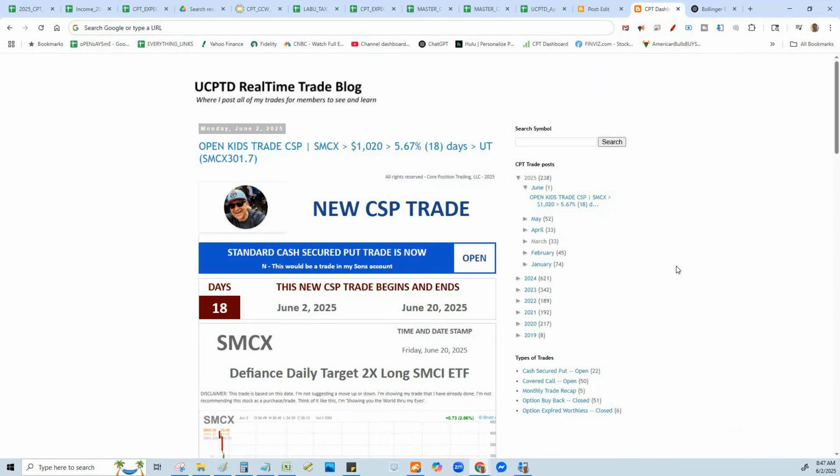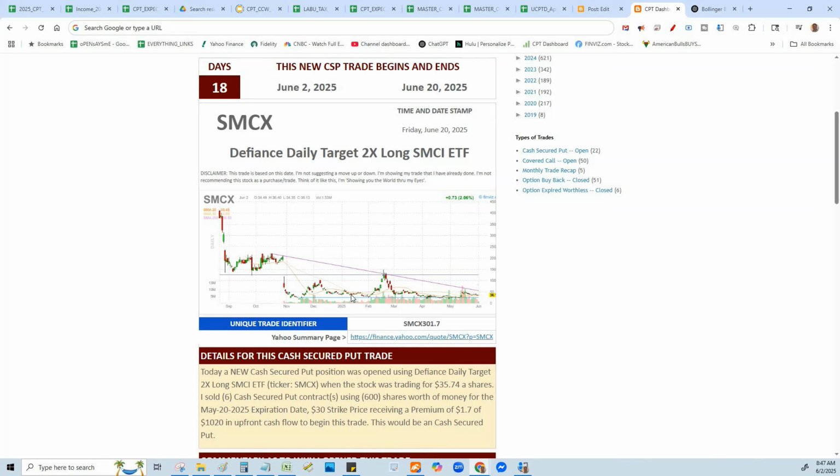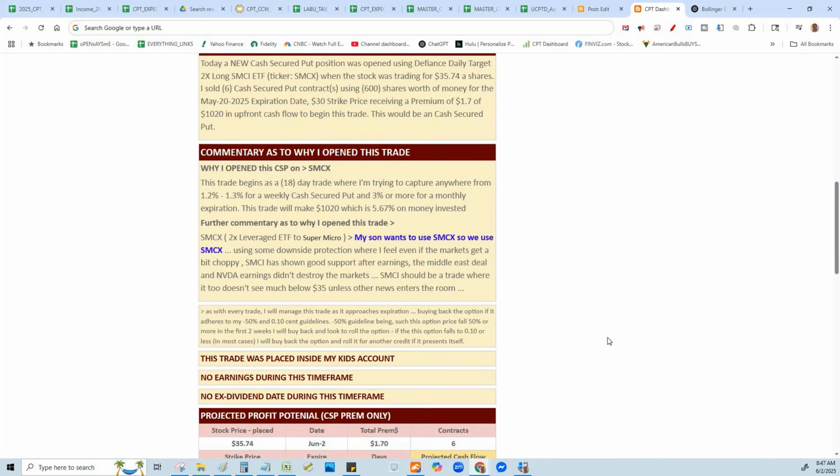So we end up doing this trade. You can see it's 18 days. Look at that chart. That chart is telling us without any bad news, this thing will trade sideways to higher. We absolutely love that. I give the reasons. I mail out all the reasons as to why we got involved. This is my son's trade. He researched it. He convinced me. We went ahead and did it.